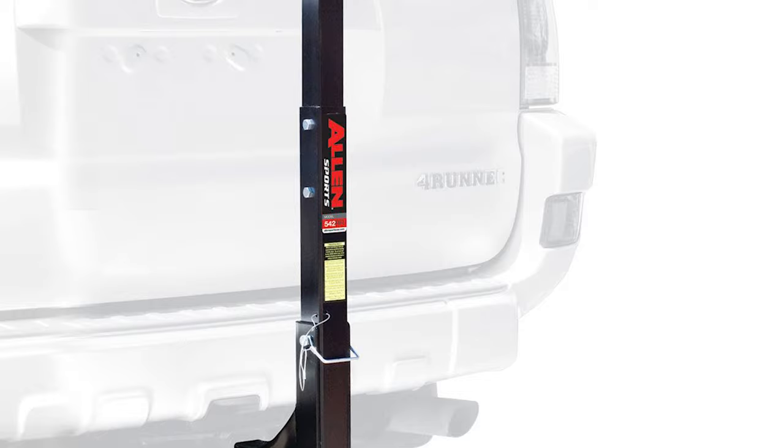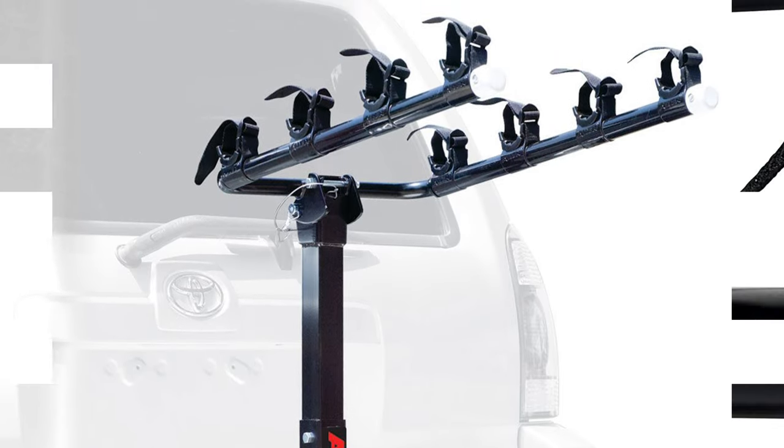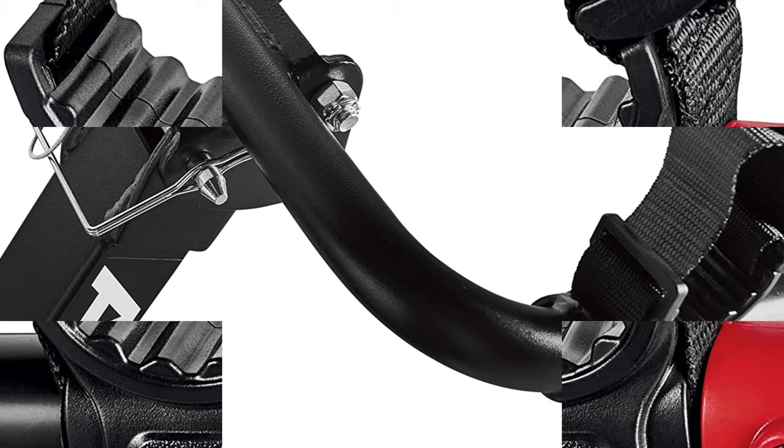Number 2: Allen Sports Bike Racks for 2-inch Hitch. Second on our list of the best hitch bike racks is the Allen Sports 4-Bike Hitch Racks for 2-inch Hitch. For people riding with groups, Allen Sports 4-Bike Hitch Rack is the best bike security you can get without breaking the bank.